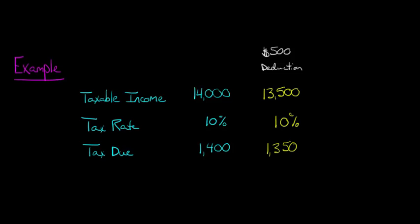Now let's talk about a $500 tax credit. I think this will show you, rather than me just telling you, the difference between deductions and credits. Let me change colors here to orange. Credits reduce tax due. They don't affect taxable income, so taxable income stays the same at $14,000, and the tax rate stays the same at 10%.